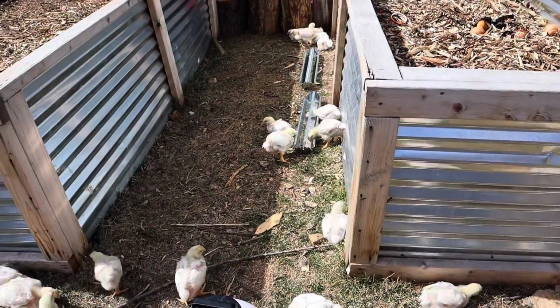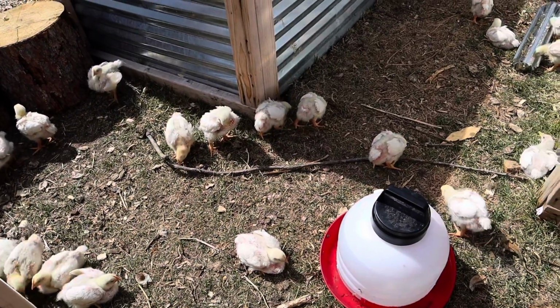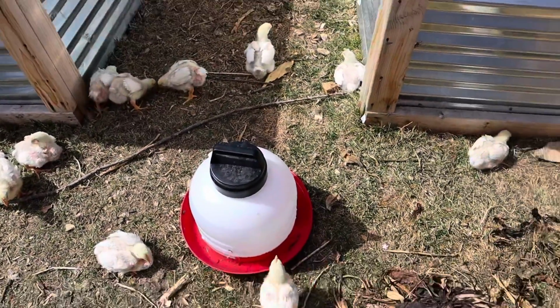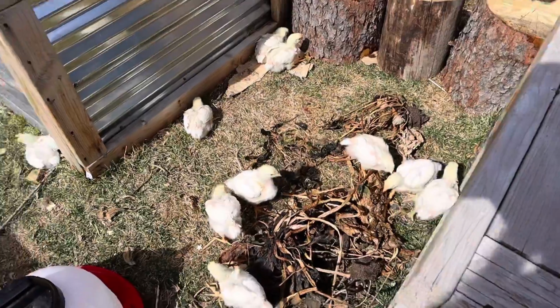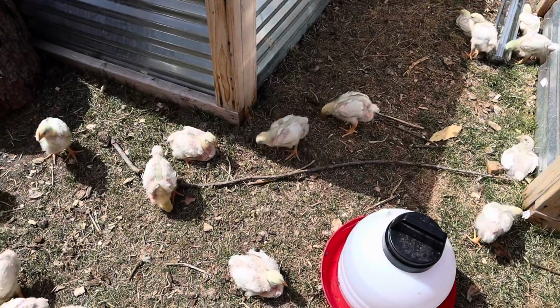But these birds are prone to that, so we're trying to fix any problems that we have, which the spacing requirement, I think we just pushed it a little bit too far. So it's fine, just a learning experience. I've never run this many birds at once, so my batches were always much smaller, more like 50 to 75. So it is okay, everyone's doing fine.